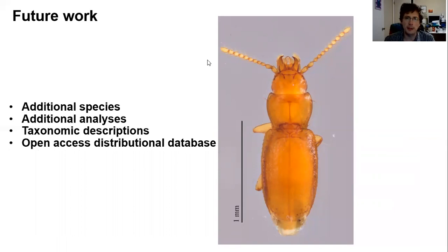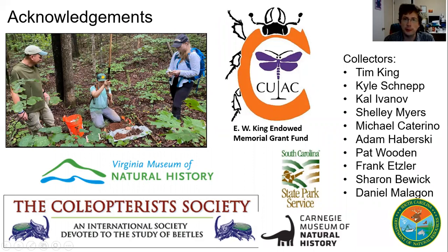And I want to acknowledge all these people: the Clemson University Arthropod Collection, the staff of the Virginia Museum of Natural History, Carnegie Museum of Natural History, and of course the Coleopterists Society for their generous support, which helped make sequencing those four genes possible for me. And of course, all the collectors who sent me specimens that I've listed here. Permits came from the South Carolina State Park Service and Department of Natural Resources. And additional support came from an E.W. King Endowed Memorial Grant Fund from Clemson University.